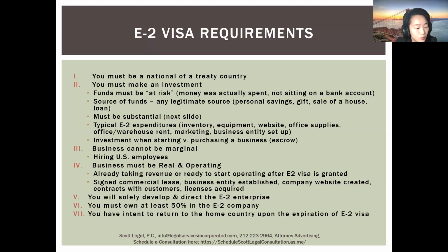Now, another requirement is that the applicant who is applying as the investor must be coming to the United States solely to develop and direct the business. This would mean really the applicant should be playing a role in directing the business, not necessarily doing the on-the-ground work themselves. So really the vision is that the person who gets the E-2 visa will focus on managing the business and hiring employees to do the work, not necessarily just doing the work themselves.